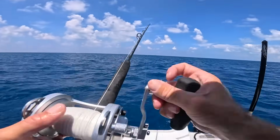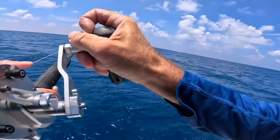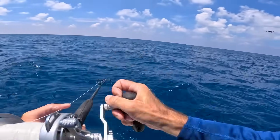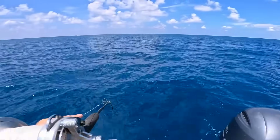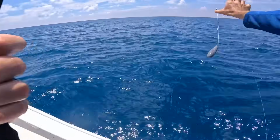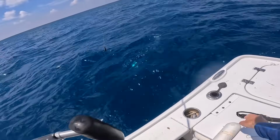Ah, man, I got hit by a cuda on the way down. Got him on? Yeah, I got him on. I think I lost him. Oh, no, he's on. You grab me the boga grip by chance? Might need to help with the leader too.